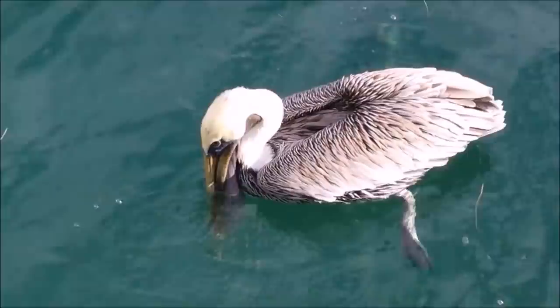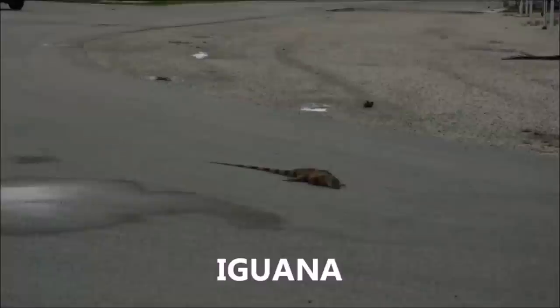That's a big tarpon. Life is too short. Nice. In Key West, you can't throw a chicken without hitting an iguana.